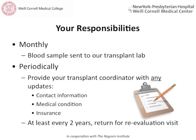You must also let your transplant coordinator know of any significant changes to your medical condition. For example, if you have a heart attack, undergo major surgery, are hospitalized for an infection, or are diagnosed with cancer, these are important events that you must inform us of. Any changes to your health insurance must also be reported to us immediately, as we will need to reassess your ability to afford transplantation. In addition, you must return to our transplant center at least every 2 years to be reevaluated and make sure you can stay on the waiting list.